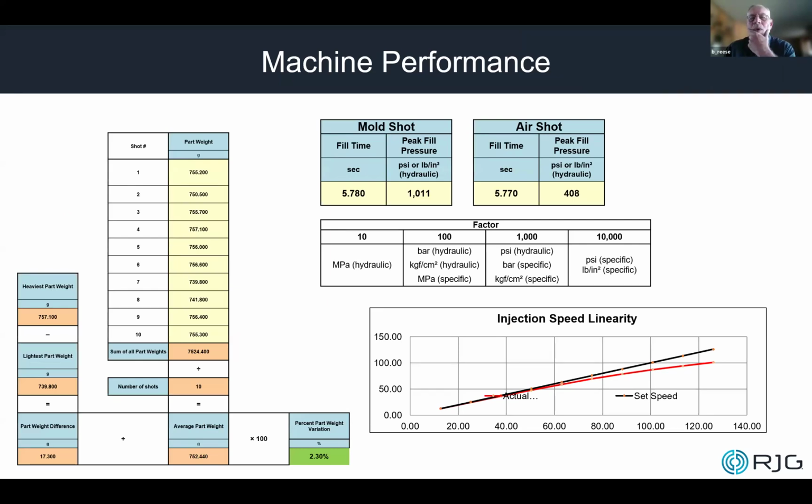Here's an example of one that is good. I wanted to give you a good example. So we can see injection speed linearity there has a very good range of control for injection velocity. The load sensitivity is good. And this is another added test.